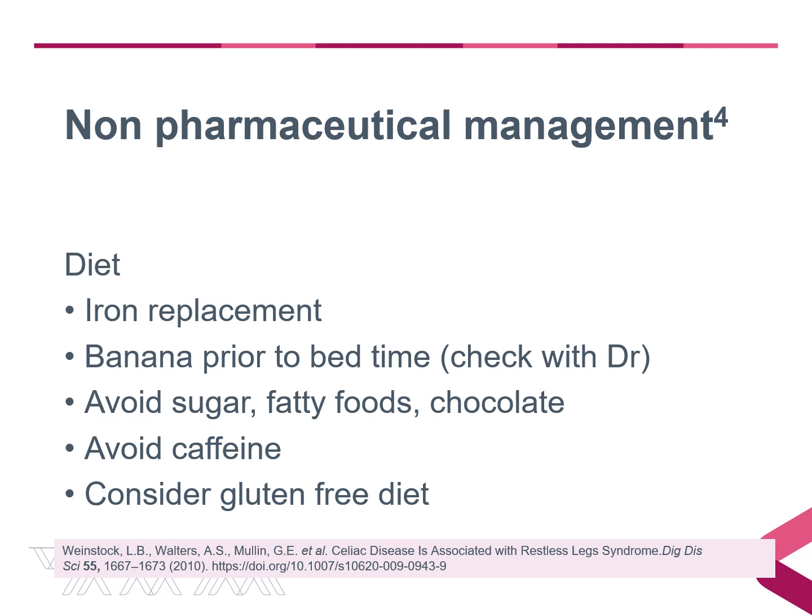There is this study here which found that after 6 months of a gluten-free diet, the RLS symptoms improved in 50% of the 28 patients that were involved. So, it can be looked at and considered, but certainly needs medical assessment before going down that line.